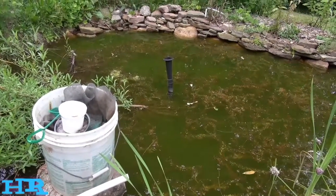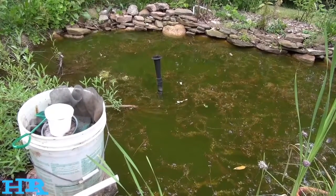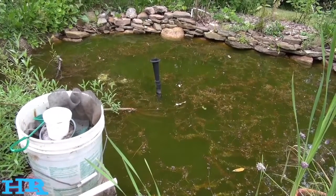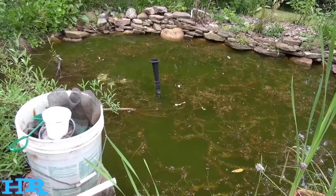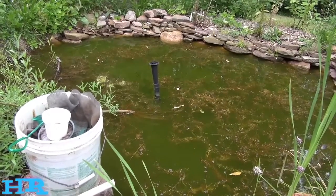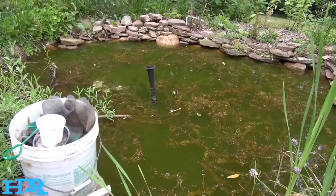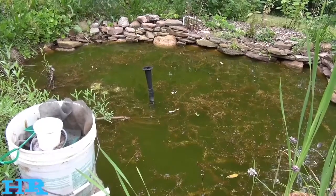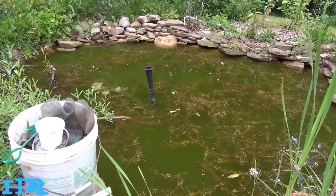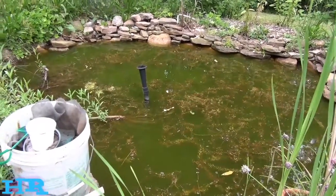So I added more of the goldfish. I forgot how many I got, like a half dozen or a dozen of them. And I added more of those little minnow things. They're not minnows, they're called rosies. They're like white ones, and there's some brown ones in here. So I added some more of those. Hopefully they'll breed and give me some more.